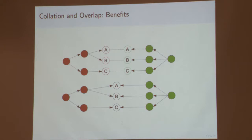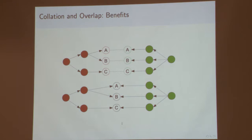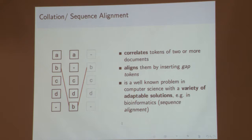So what I really need is a correlation between the elements in both transcriptions that are actually the same. So I want to have a correlation between the A's, the B's, and the C's, so that I end up as a result with a data model that's more complex than the isolated transcripts of my document. And interestingly, that's exactly what collation is doing. Automatic collation of text does nothing else than correlating things in a text that are the same to find out what's different. Or schematically, and a bit more from the perspective of collation, it does sequence alignment.